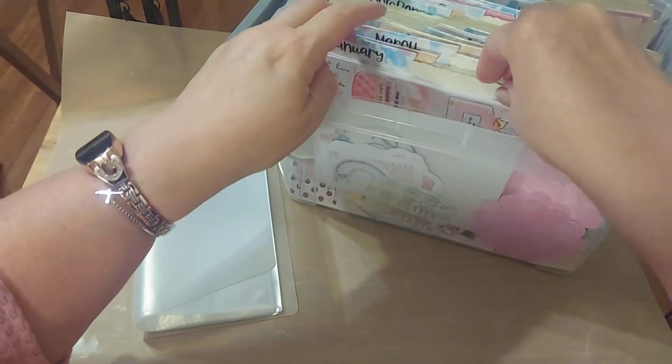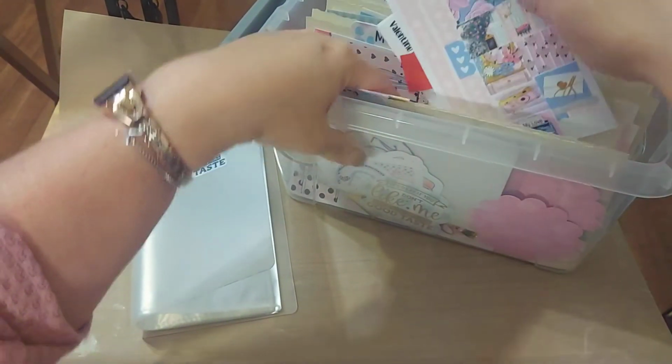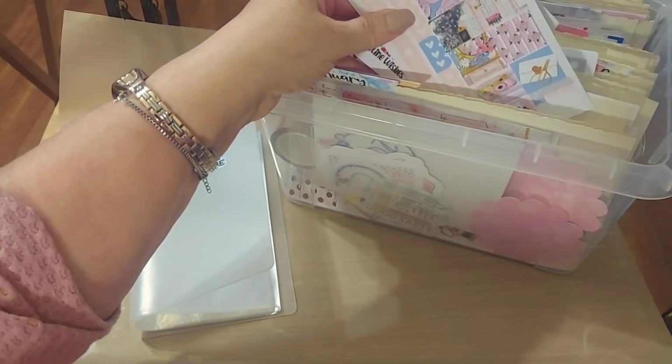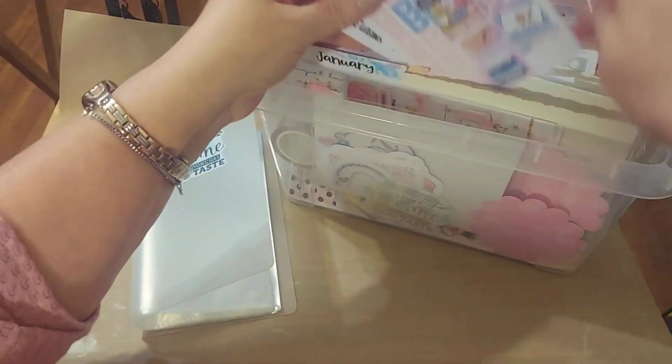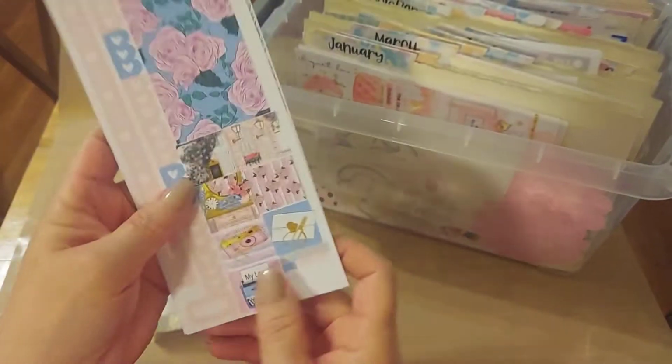I have planned out my year. So let me see if I have any in here. I do have a few in here. Ooh, what's that? Oh, I know what that is. Okay, this is my, whoops, that should be in February. Okay, this is my February.